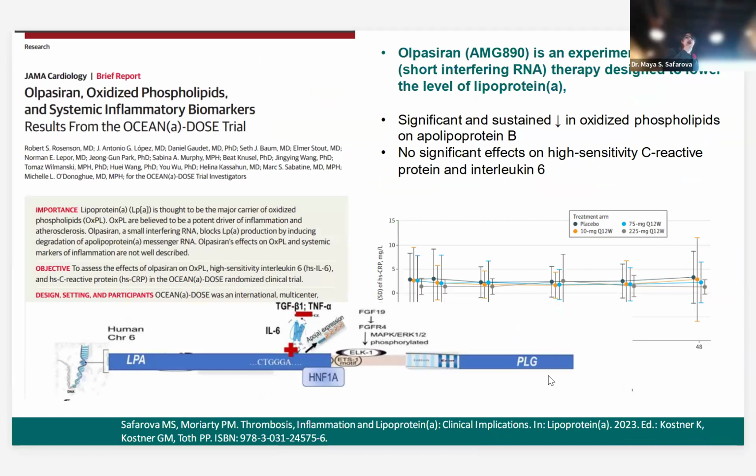One of the reasons I wanted to highlight the pleiotropic effects of lipoprotein apheresis is that many of the current vehicles that are potent and that target LDL cholesterol, or are being tested for Lp(a), do offer what they're being asked to. They're antisense, for instance, or a small interfering platform. They reduce the target significantly. In this analysis, published just I think last month, of the phase 2 OCEAN(a)-DOSE trial that looks into olpasiran, a small interfering RNA to apo(a), they showed substantial reduction in oxidized phospholipids on ApoB, and you would think that that would have direct implications on the high sensitivity C-reactive protein and interleukin-6, but it didn't. There was no change at all.